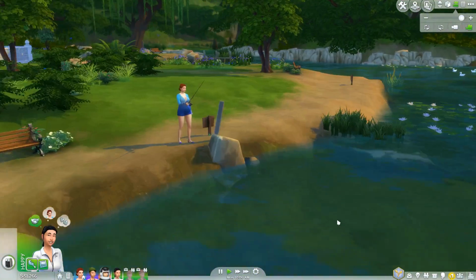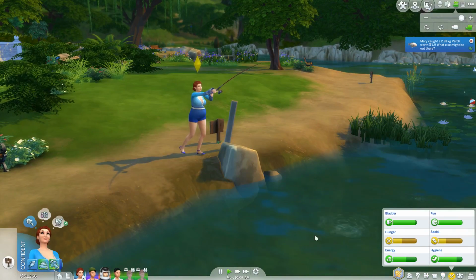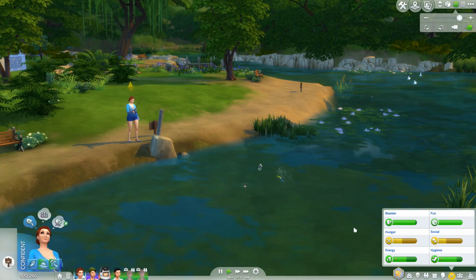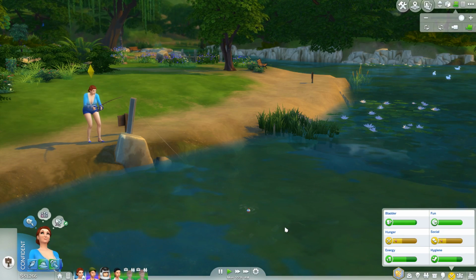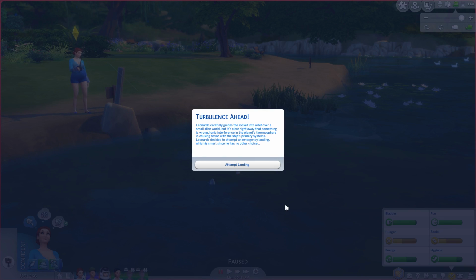Have you caught anything useful, Mary? No. That'd be a definite no. We've caught a perch. We're catching little teeny tiny crab fish. I don't think there's even anything in there.